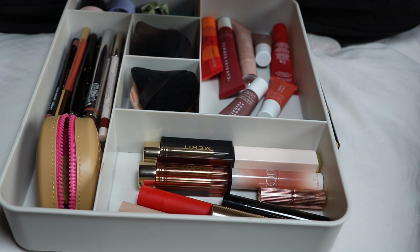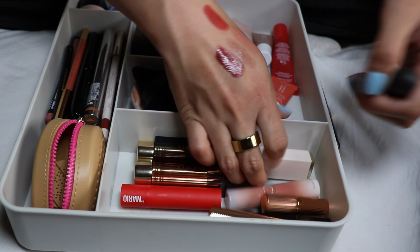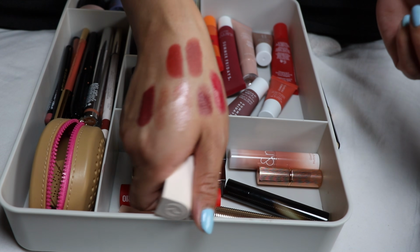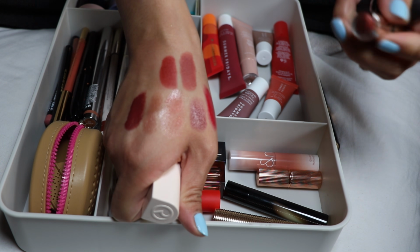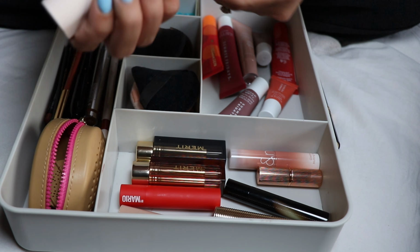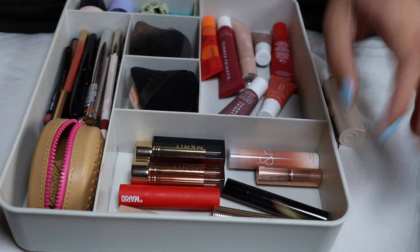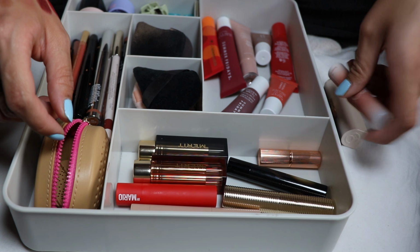MAC, what is this? Devoted to Chili. It's a little too, I don't know. I feel like that kind of looks similar to my Rare Beauty Bold. See, but Bold looks way more cool toned than Chili. I'm gonna keep Bold because I know that it looks really good on me, and I'm going to declutter MAC Chili, Devoted to Chili. I'm definitely keeping the Romand.